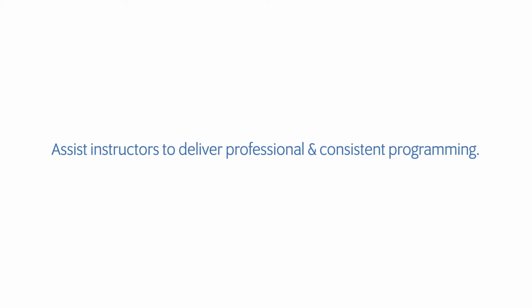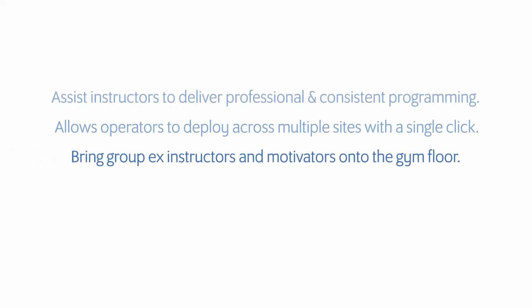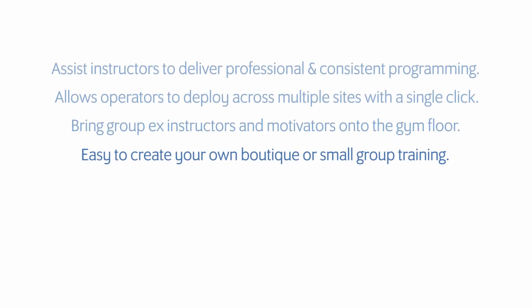So key benefits of the class creator is, it assists instructors to provide a professional presentation. They can have their customers looking up on the screen, understanding what exercises, and they can focus on providing the motivation for that client. It allows operators to deploy the classes across multiple sites, bring Group X instructors and motivators into the gym, onto the functional floor, and it's easy to create your own boutique or small group training to compete with some of the boutique fitness clubs out there.